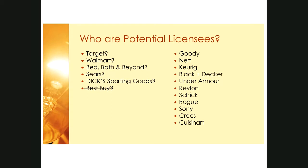Some of those stores may manufacture their own products or have their own brand, but you want to contact the brand, not the store itself. So if you look at these brands, they're innovative. They've got new stuff coming out all the time. Some of them on their website will have a submit idea here.